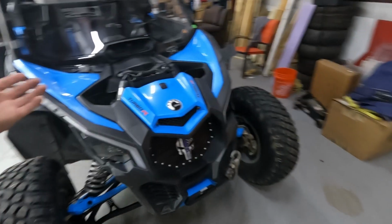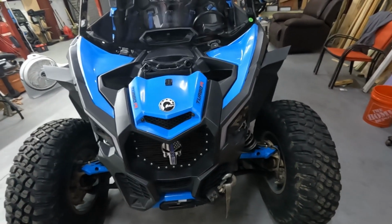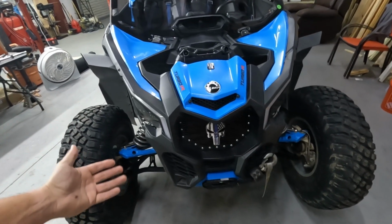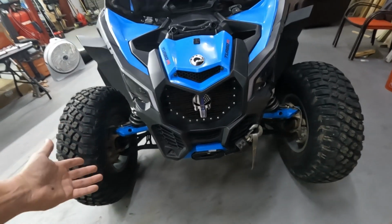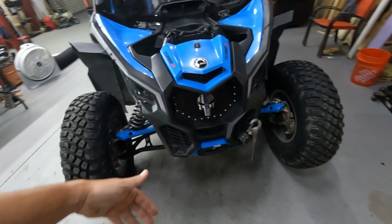So this came with the TMW brace up front. It does have a CT Raceworks hidden bumper. They did a good job and even got it body color. It's got a Rough Country winch on it with synthetic rope.